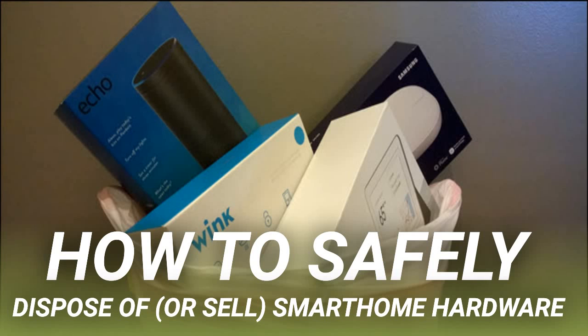How to safely dispose of or sell smart home hardware. A trash can with Echo, SmartThings, Wink, and Google. When you decide to get rid of your smart home gadgets, you shouldn't just toss them in the trash, sell them, or give them away. Before you take the products out of your house, you should wipe the data off them. Smart home tech may contain personal data.